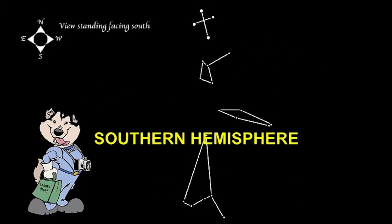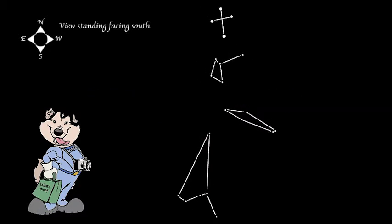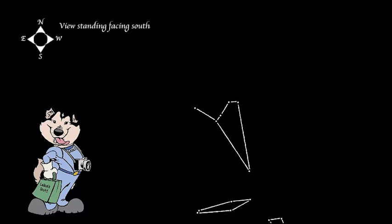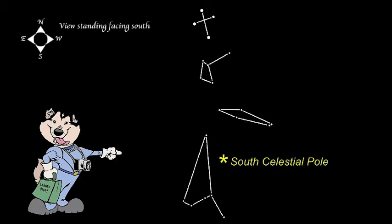Now, let's take a look at the southern hemisphere. There is no southern star like the northern star, so all the stars seem to rotate around a point of empty sky. This point above the South Pole is known as the South Celestial Pole.